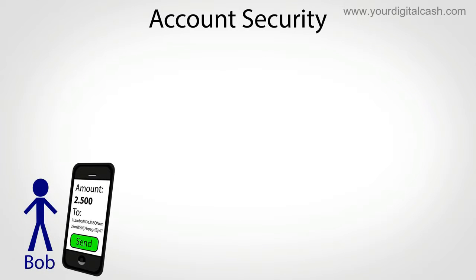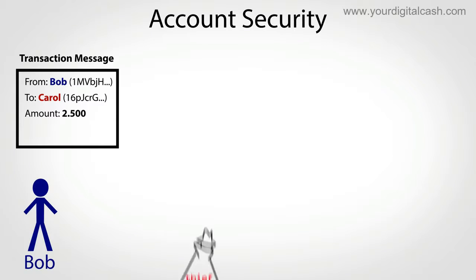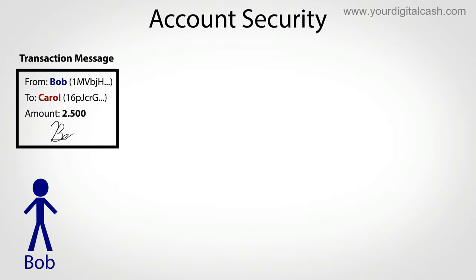Every time you hit send, your wallet app sends a message to the Bitcoin network describing how the ledger should change, including the sender's and recipient's account numbers and amount to transfer. So what's to prevent a thief from creating a message transferring money from someone else's account? Bitcoin requires a kind of signature on each message to prove that it was created by the true account owner.